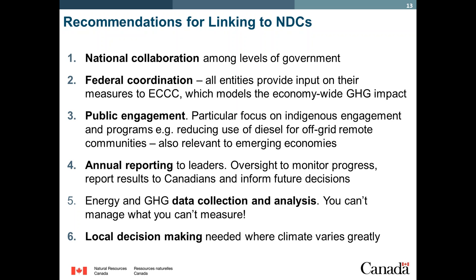From our experience, best practices to align built environment policies and programs with NDCs include national collaboration among different levels of government, which is key to aligning policies with implementation. We must collaborate horizontally at the federal level with our counterparts to ensure that GHG reduction estimates are aligned, consistently estimated, and only counted once. Engagement is also important, as consumers', businesses', and other stakeholders' support is required to realize our GHG reductions.